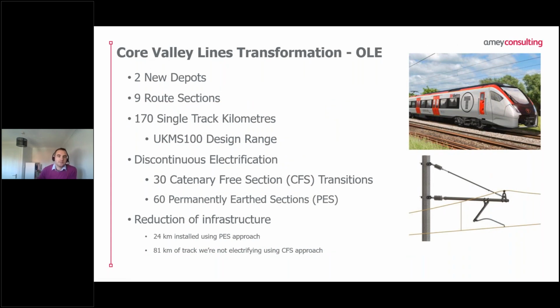So as Rich has alluded to, the core Valley Lines transformation, as far as overhead line is concerned, we are actually electrifying 2 new depots. What Rich shared earlier with the Taffswell depot, those sidings are actually going to be electrified using rigid catenary. There are then 9 route sections, as Rich went through earlier, with the heads of the valleys, the Tam area, and the Rumney branch, and also electrification down to Cardiff Bay. All of that actually adds up to a total of 170 single track kilometres for overhead line.